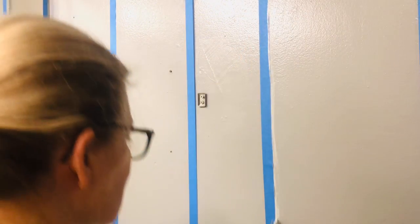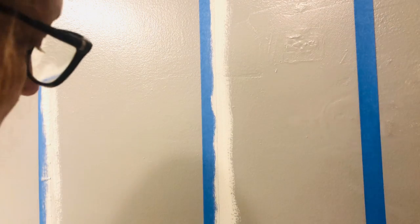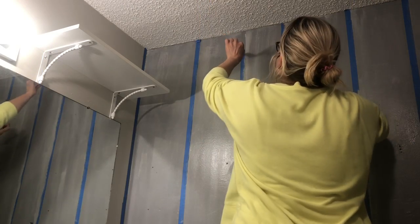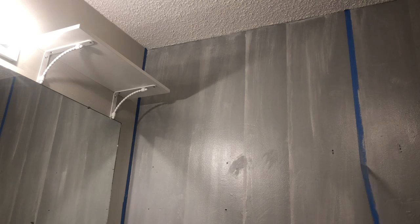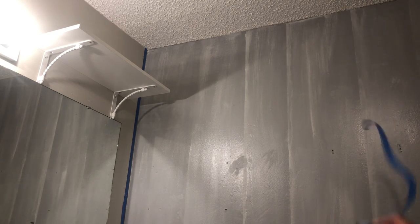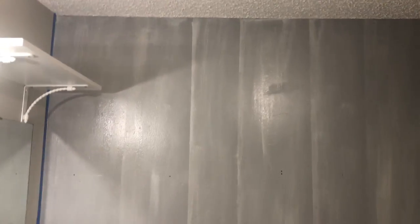Next, I came in with the lighter gray color right next to that painter's tape and created something of an ombre effect going from the tape to the far end. Then I removed the painter's tape from top to bottom and finished by dry brushing the whole wall with that lighter color paint.